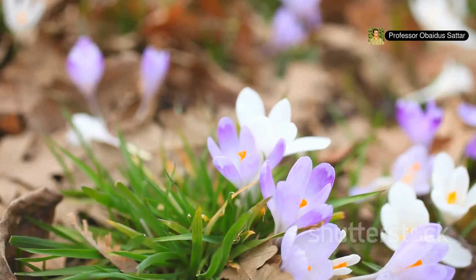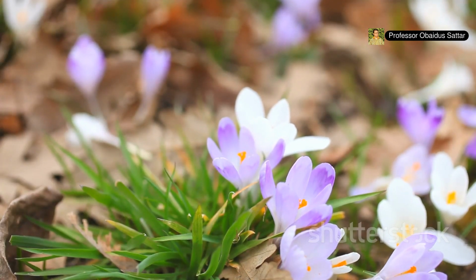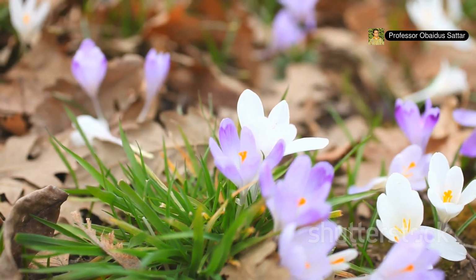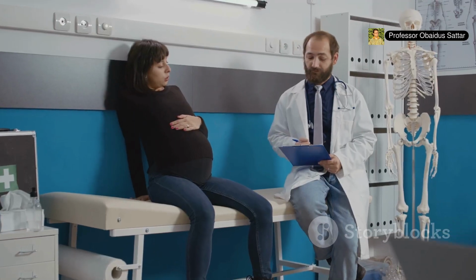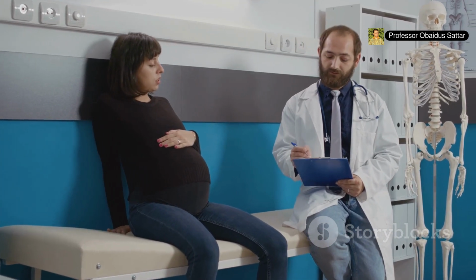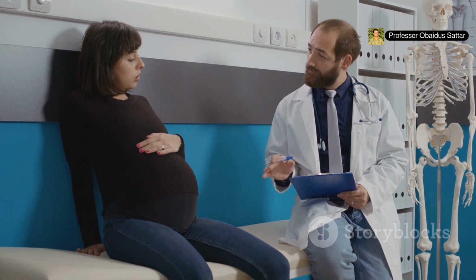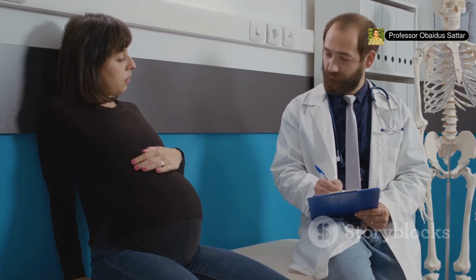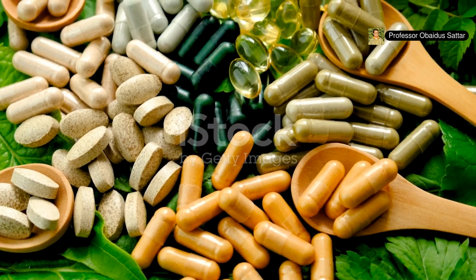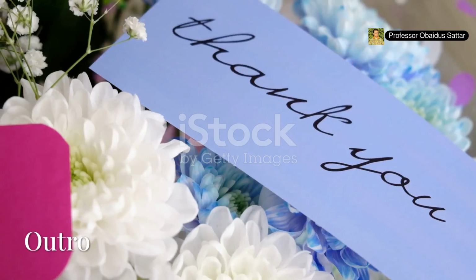This guide is for educational purposes only and not a replacement for professional medical advice. Colchicum autumnale is highly poisonous in its raw form, but its homeopathic dilutions are safe when used under a qualified practitioner's direction. Always consult a licensed healthcare or homeopathic professional, especially if you have chronic conditions, are pregnant or breastfeeding, or take other medications. Homeopathic remedies work by supporting the body's natural healing ability, but responses vary. If symptoms worsen, seek medical help.